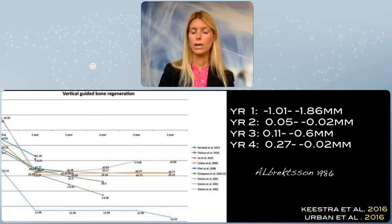So my message today is, do not think that everything can go well just because we have these papers backing it up. These papers tell us that if everything is performed following a very strict protocol, then of course the implants behave in a very positive way.